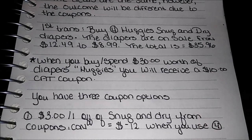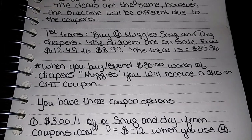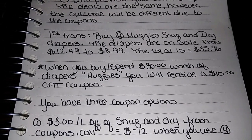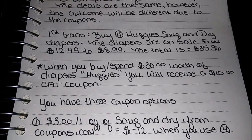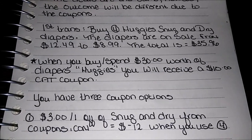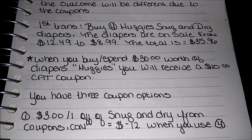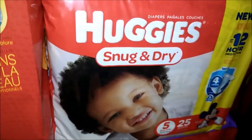Now the first is going to be the best, and this is what I did in my first transaction. Now, if you have all of these different types of coupons and you only have 4 Snug and Dry, I want you to do the first transaction with 4 Snug and Dry because I want you to minimize your initial out-of-pocket, okay? So we're going to use 4 of the $3 off of 1 Snug and Dry from coupons.com, and that is going to take off $12 when you use 4. So those are the Snug and Dry diapers.